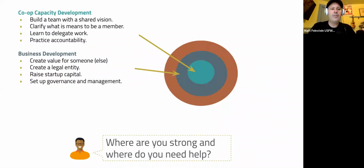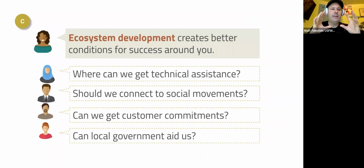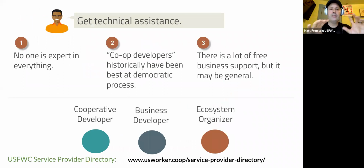Business development. The third one is around ecosystem development. This is like creating the conditions that you need, right? Working on broader policy things, technical assistance, working with social movements, customer commitments, maybe engaging with the government. And I'll walk through each of those, right? Technical assistance. There's a service provider directory that's mentioned on this slide and is also linked in the resource document, where you can search by state and you can find a technical assistance provider, ideally in your region. Or we also provide that service with our Co-op Clinic at the US Federation.